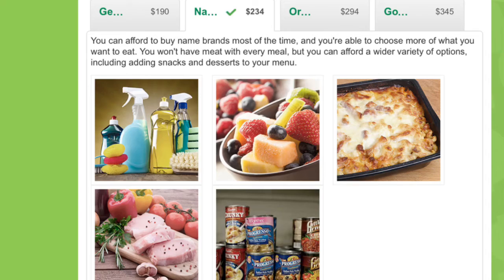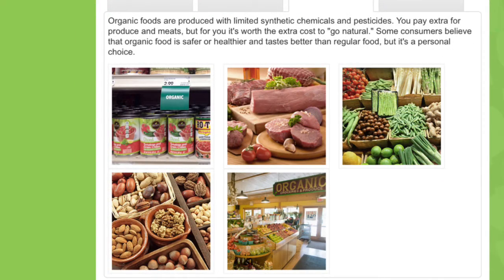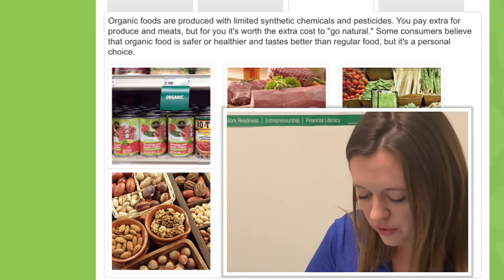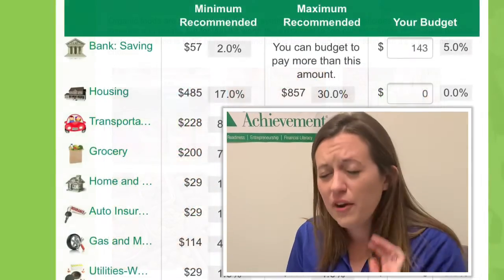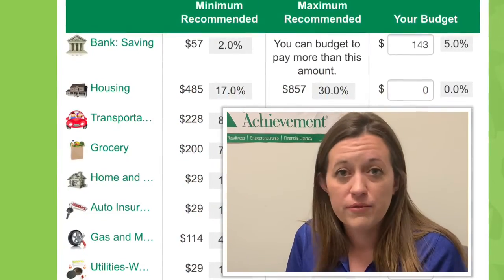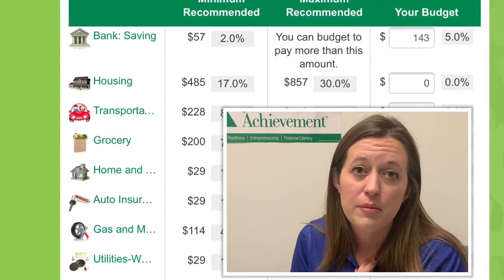And they have organic foods. Those pictures are making me hungry. And then the gourmet foods. So it's going to show you all the different choices on here. So all of the categories have that. They're all going to have that listed. The only categories you won't see that for so much are the categories that have already been filled out in your budget. So like I mentioned earlier, savings has already been put in there because I figured at the very beginning of my day how much I want to save.